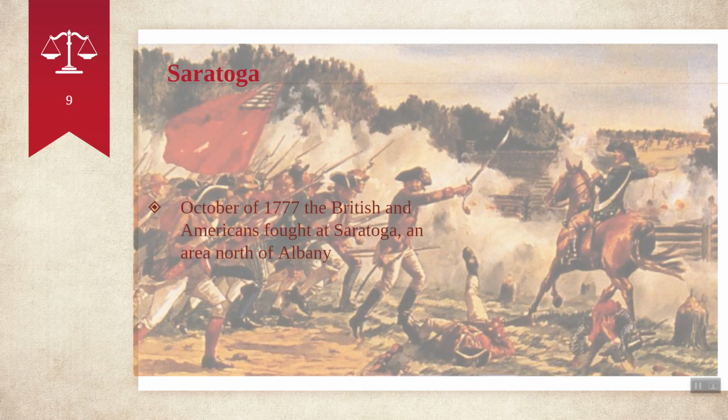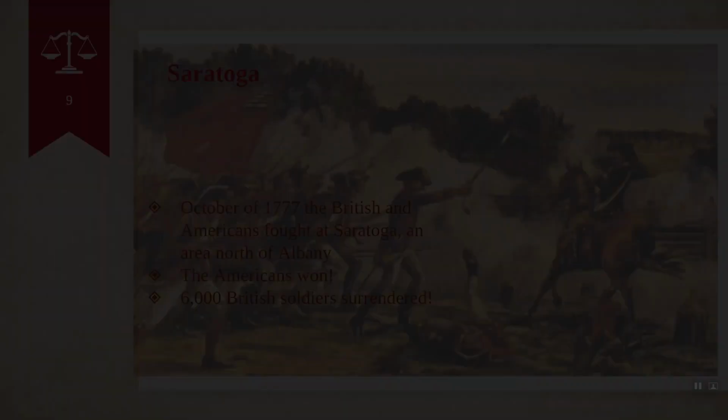In October of 1777, so this is just a little over a year from the Declaration of Independence, the British and Americans fought a battle at Saratoga, just north of Albany. And the Americans won. It was a huge victory. At the time, 6,000 British soldiers surrendered. This would never have happened if the other 2 British armies had made it. Because of General Howe not thinking that he had plenty of time, that was a big mistake. And then the Continental Army being able to stop the army coming from the west, it was a huge victory. The Battle of Saratoga was a huge victory.